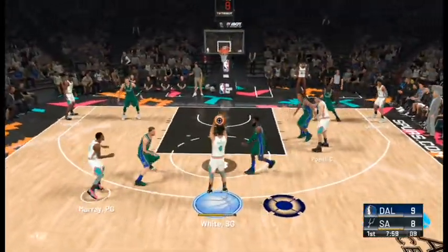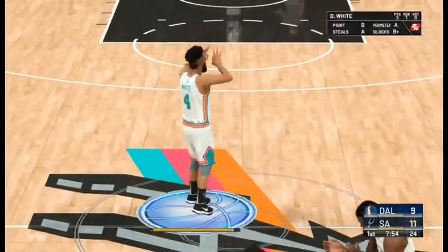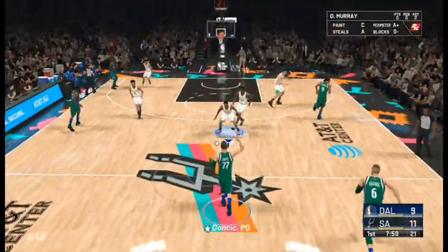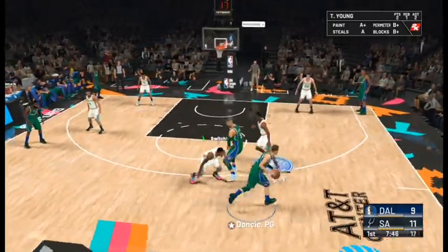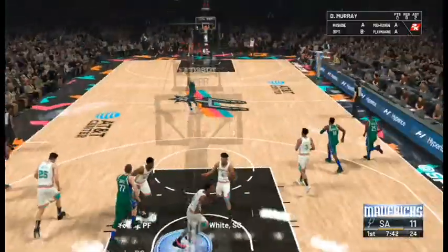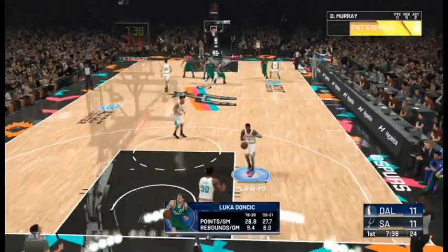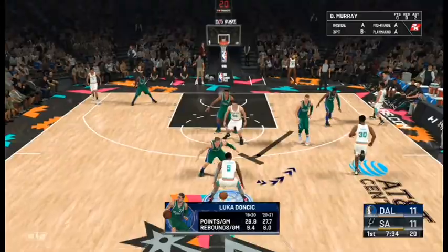Pass to White. Here's the three. Knocks it down from distance. Well, the defense daring him to shoot, and he makes them pay for their disrespect. Murray against Doncic. With the teardrop. And he lays it in. Doncic has got 6. There is this fundamental confidence to what Luka does, and those difficult floaters, no problem.